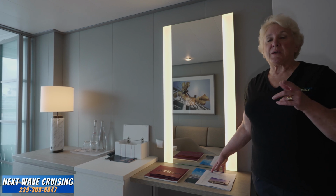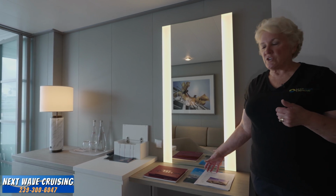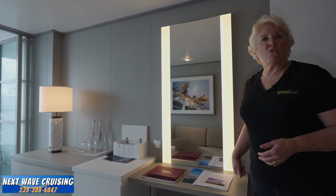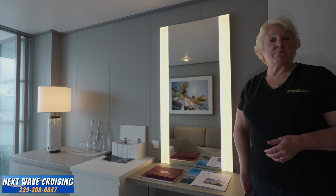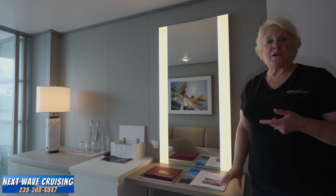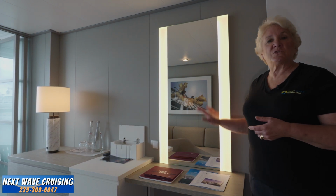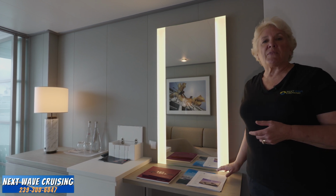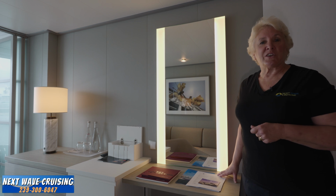Now, in this living space, unlike the previous Edge class ships, you're going to notice that this desk does not push in over the dresser space. So if you're thinking that it will, just be aware that it is a permanent desk space. You still have the large mirror with the lighting around it, but this desk is in place and there it's going to stay.